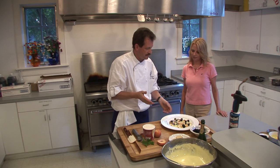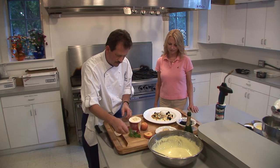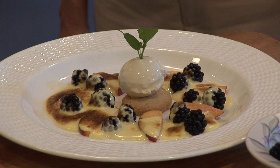So we're going to take a lovely scoop of vanilla ice cream here. Okay, we're going to put that on the shortbread cookie. And to finish, we're going to add a lovely sprig of fresh mint. And there you have this wonderful Michael Psister's Eastern Shore peaches with blackberries and a champagne sabayon with homemade vanilla ice cream. Can we taste it?